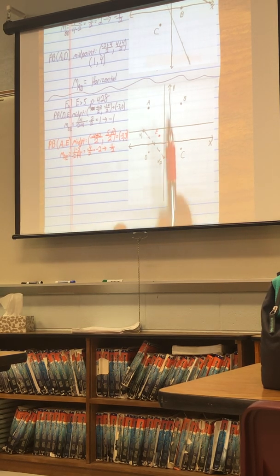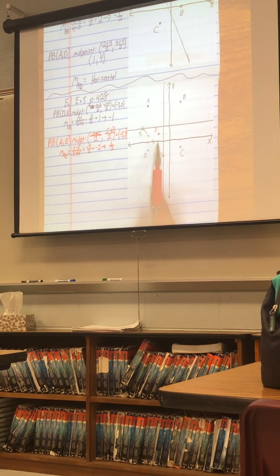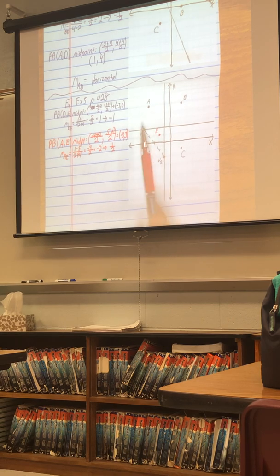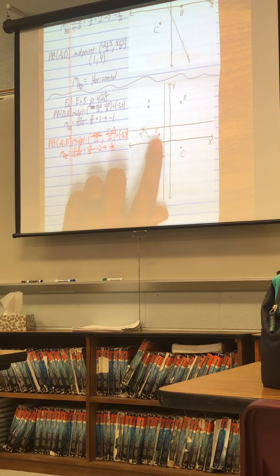Guys, the only time you will draw a new perpendicular bisector is in relation to the new site E. You will no longer use AB, AC, AD. Those don't get used anymore. The only time you draw a new perpendicular bisector is if it relates to the new site E.